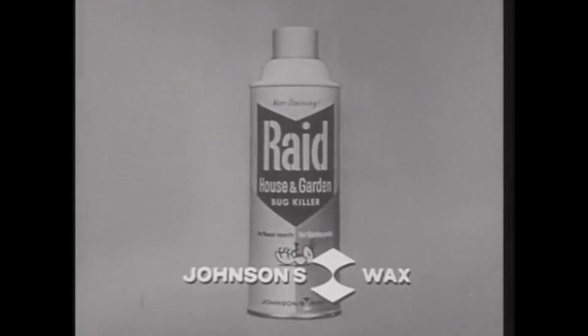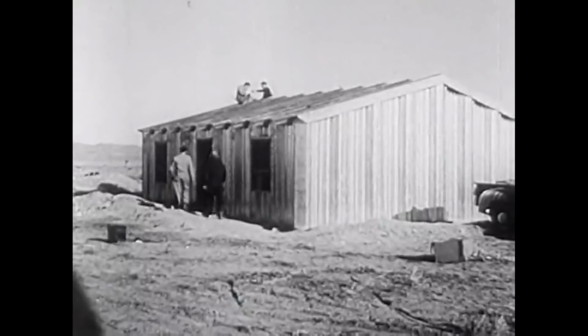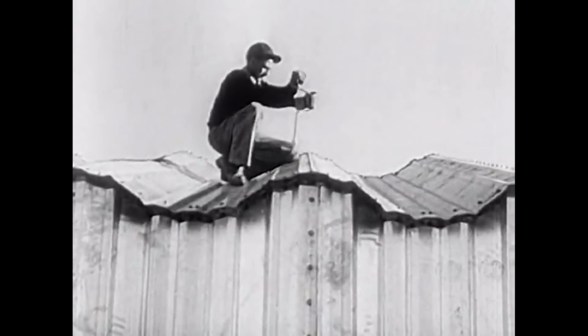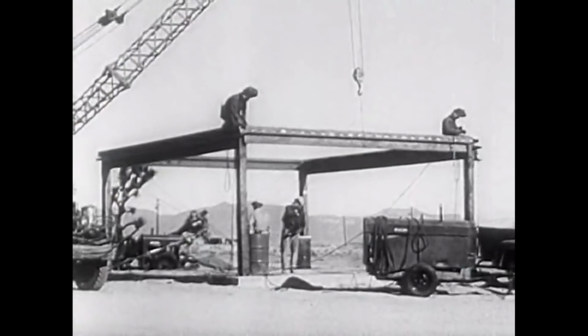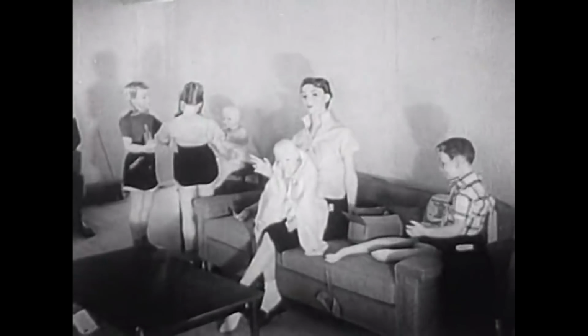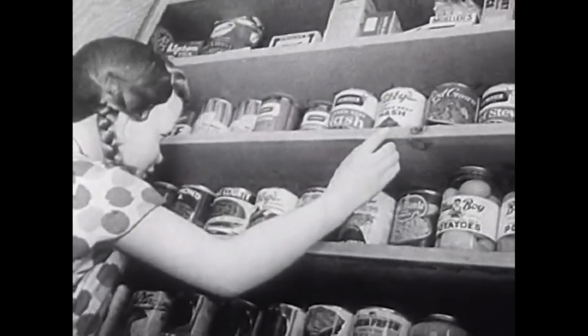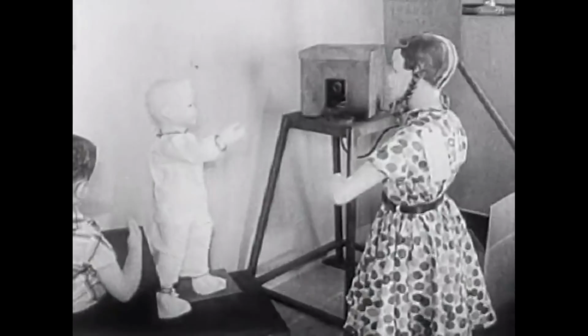Survival Town Atom Test measured a model village in the Nevada desert against the awesome power of nuclear energy. Buildings of various materials went up. $1 million worth of equipment was installed, including lifelike mannequins, and tons of food to measure the contamination caused by radiation. The big dolls were Survival Town's sole inhabitants.